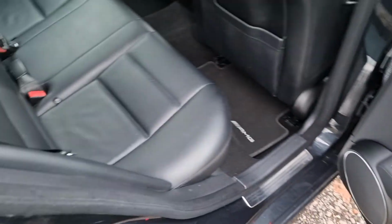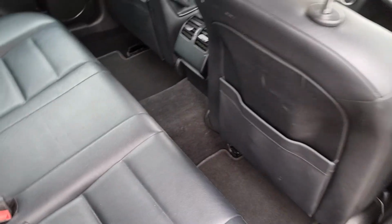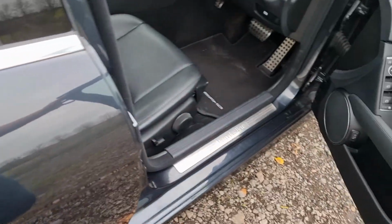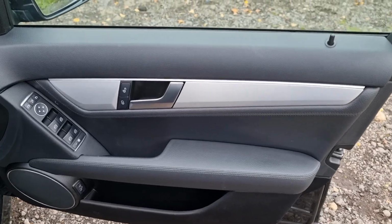Lovely door card. Another lovely seat. Back of the seats are good. A couple of little marks there, but nothing to write home about. Yeah, all in all, it's in fantastic condition. Driver's door card, again, really, really tidy.